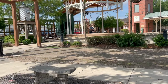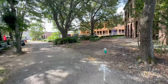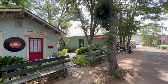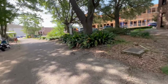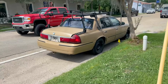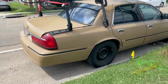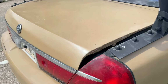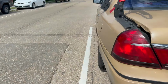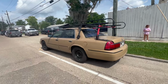That's awesome. I love these things. Got the Grand Marquis with the roof rack on it. And look at this trunk lid. That is so cool. All it needs is some 31 10.50s on it. That is cool.